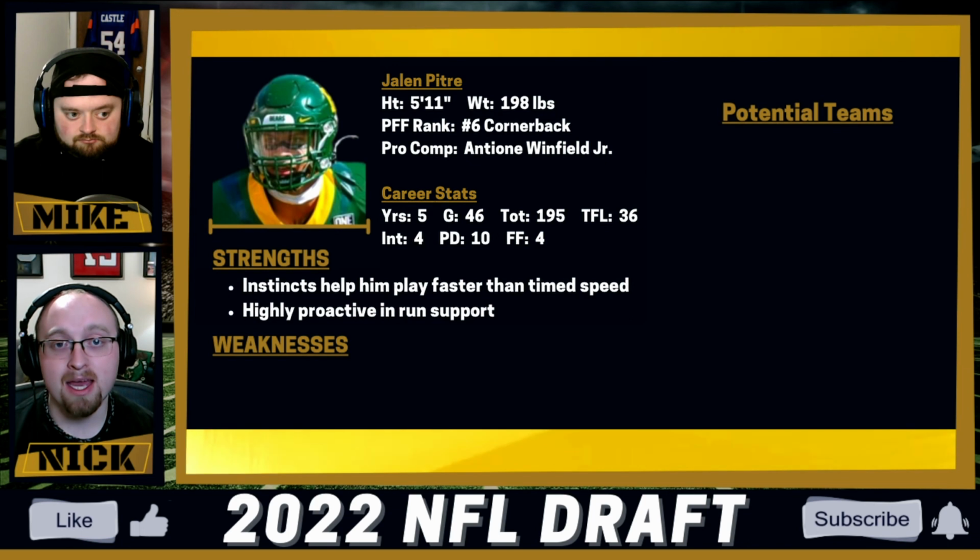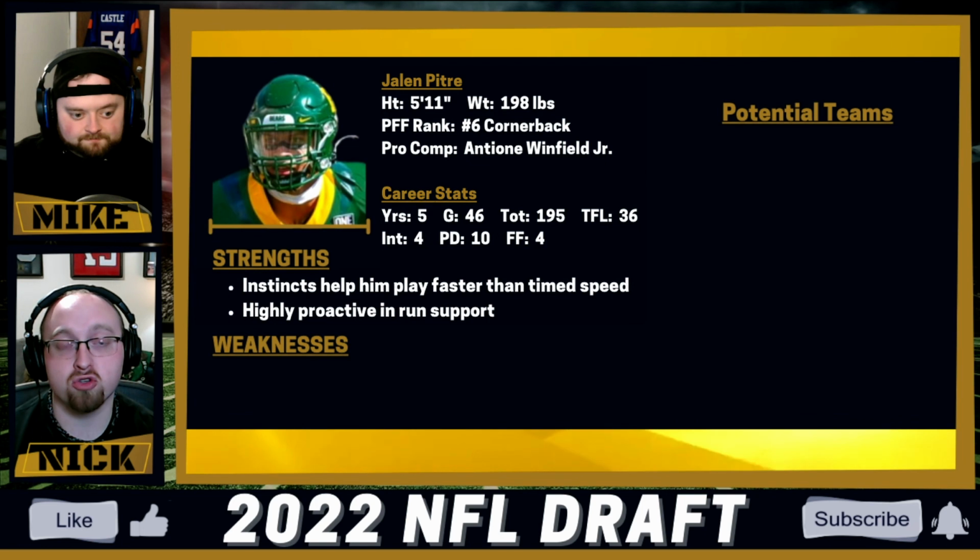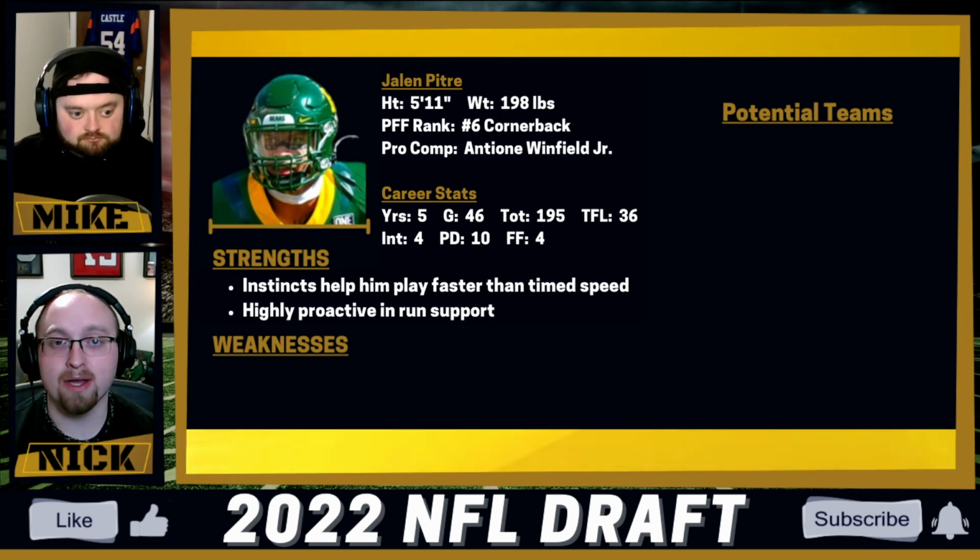Jalen Pitre is not going to be your prototypical free safety with such a small frame. He's going to be a Jaquan Brisker type, sit in the box a little bit, sit as a strong safety, and really help out against tight ends. His physicality and ability to identify plays is really going to help him at the next level.